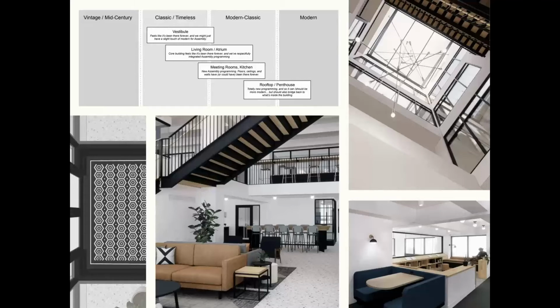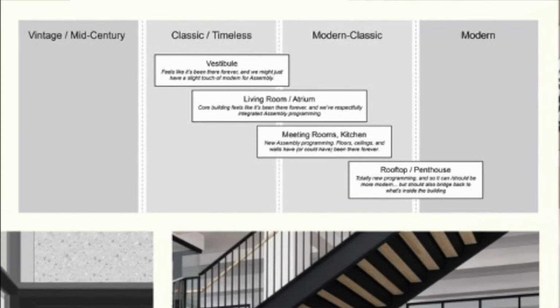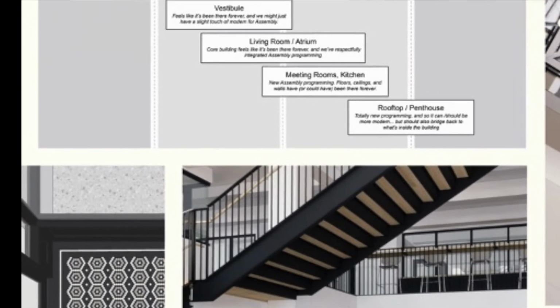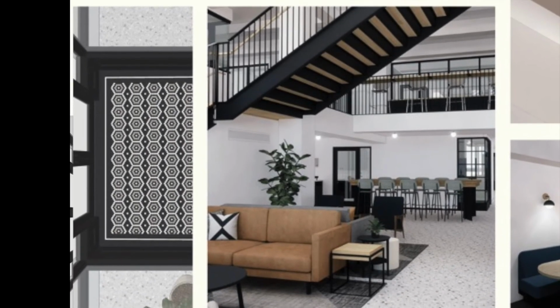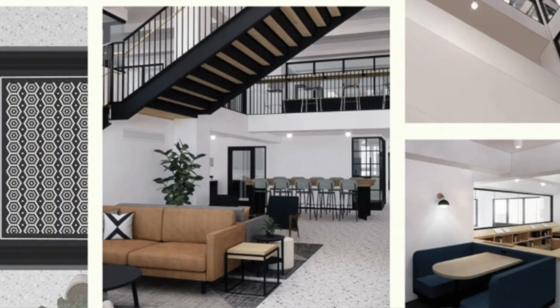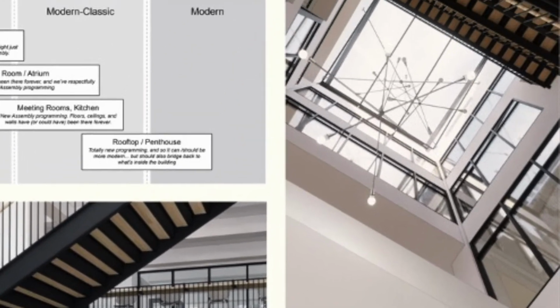So we decided to embrace this balance through a subtle but intentional gradient of classic design elements to more modern details as occupants and guests move through the building. Essentially, the lobby space will include the most classic or timeless elements, and once you get to the roof, you'll find the most modern details and types of furniture. You can see a diagram of that on the top left, and on the bottom left, a top view of the vestibule design, a super classic vestibule floor, very typical of the era of the building. Then as we work through the building, in the images on the right, you can see how the design starts to feel a lot more modern, especially once you get to the top of that atrium space.